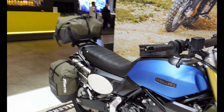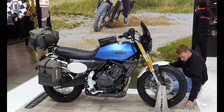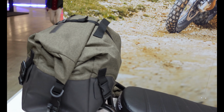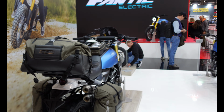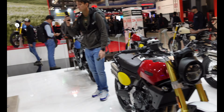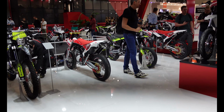Here we have another one that's kind of been set up for touring with the luggage on it, including the tank bag. It's not massive. They look kind of small on the back there, but I guess they'd carry enough stuff for a weekend away, and certainly that bag on the top is probably a bit more useful. They also have the 700 in the red colourway, another 500 and a 125.